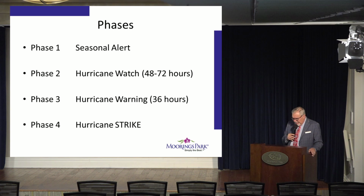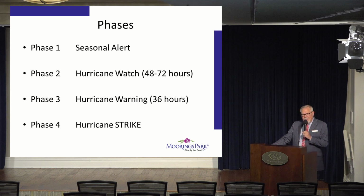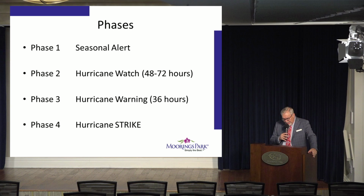Phase 2 is what we call a hurricane watch. A watch utilizes the operative word may. In other words, a hurricane may affect our area in the next 48 to 72 hours. So this is going to be based on, obviously, weather experts, meteorologists, most often reporting from the National Hurricane Center in Coral Gables, Florida. We have direct real-time data from them. We stay on top of that, and that's how we can make the best decisions for Moorings Park Institute.